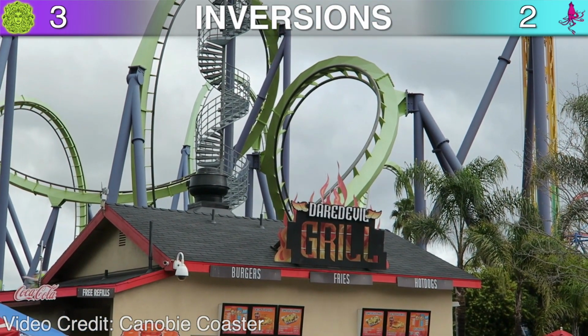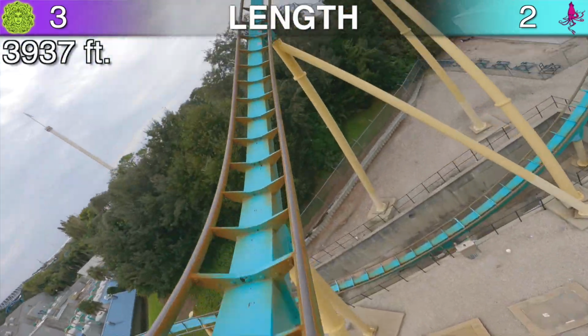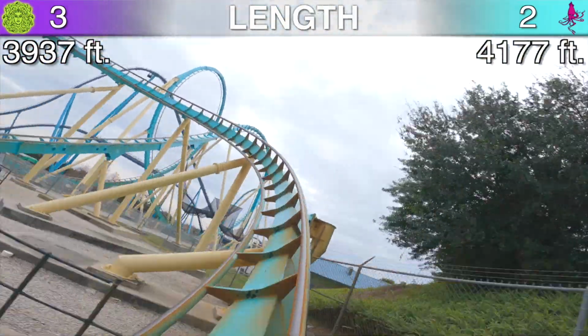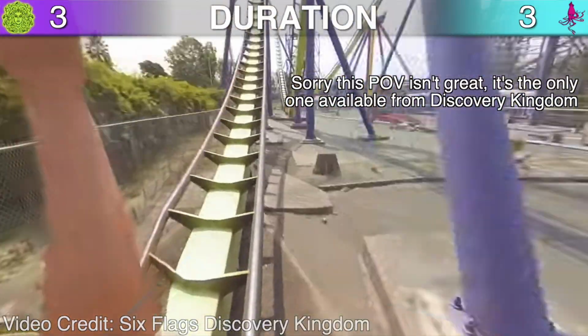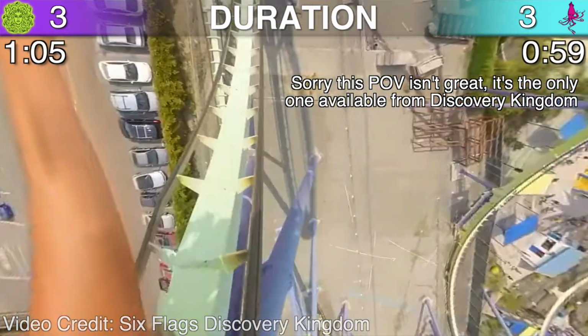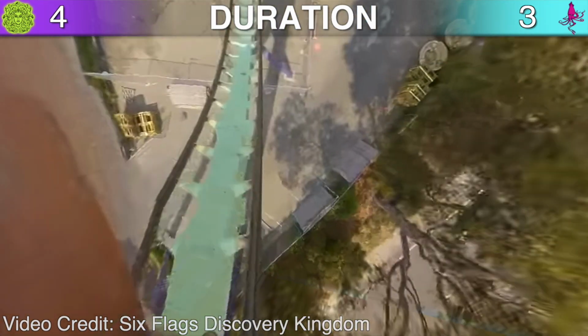For track length, Medusa comes up a little short with 3,937 feet, and Kraken measuring 4,177. Point to Kraken. Now, Medusa has a ride duration of 1 minute and 5 seconds, whereas Kraken only has a ride duration of 59 seconds, so Medusa's gonna get the point there. And at the end of this round, Medusa has 4 points and Kraken has 3.